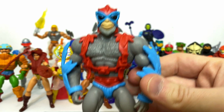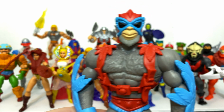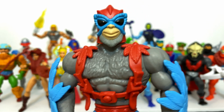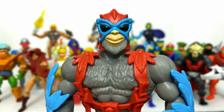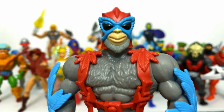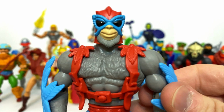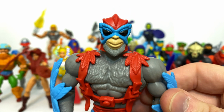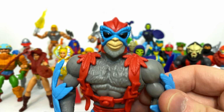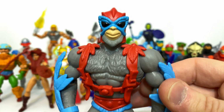Now, this is actually a really good, decent figure, but there are a couple of issues that kind of bring it down lower on the list for me. One of those issues is the head sculpt. Now, the original figure does have a very, very similar head sculpt, and this is just trying to be in service of that, so I completely understand it. But at the same time, it's a little exaggerated for my tastes, and maybe a little wonky in terms of the proportions, especially with how exaggerated the expression is. So that hurts it a little.